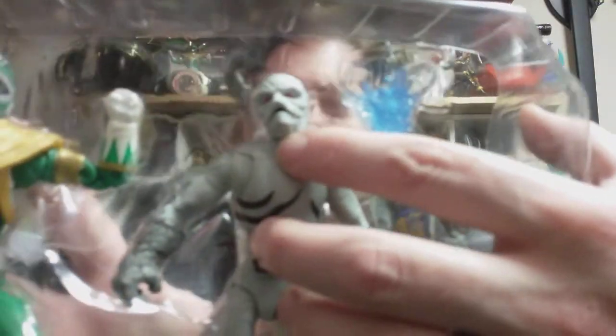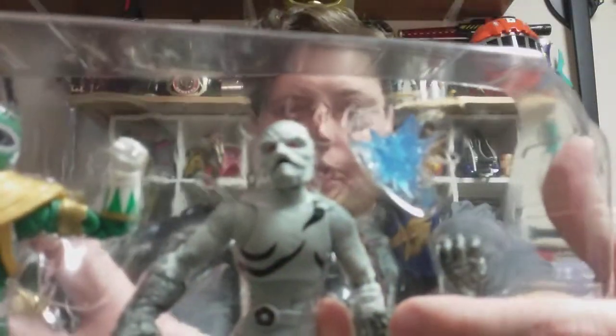There is some paint chipping on the putties under his chin right here, just some excess plastic, like he wasn't carved clean from the mold, so they left a little bit of trim there. That could be taken off with an X-Acto knife or something, so that's not a big issue.